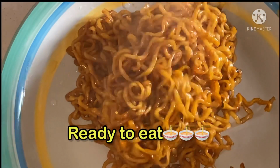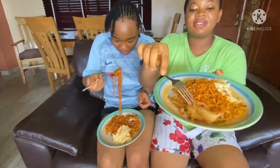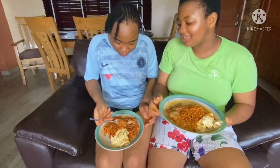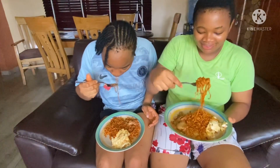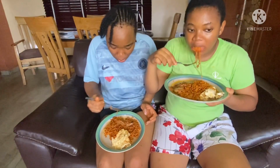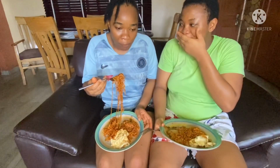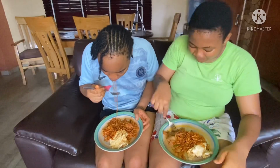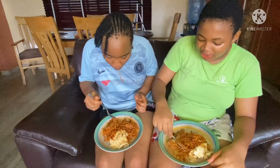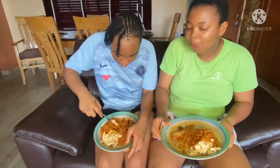And this is kimchi and this is some eggs. So we're going to eat it and know how spicy it is. Let's go. I'm already dying for spice. Mix it with the kimchi, you like it. Just try with eggs.